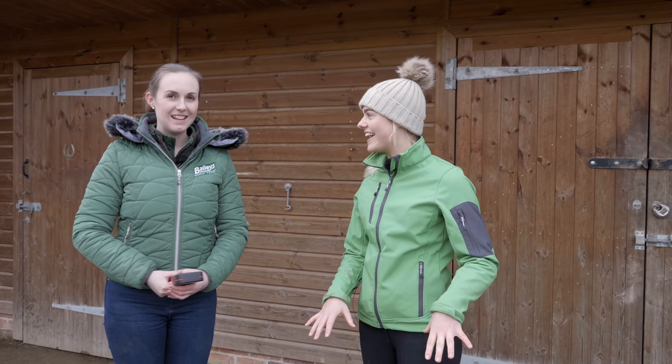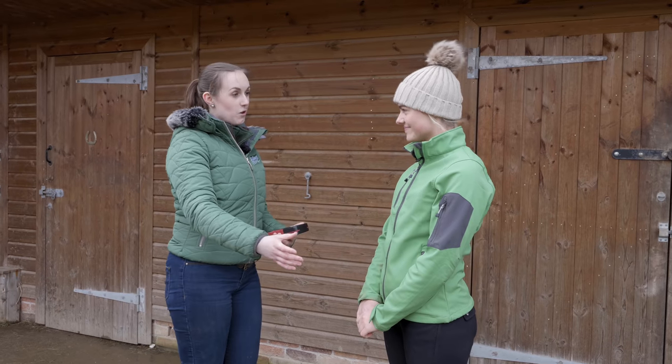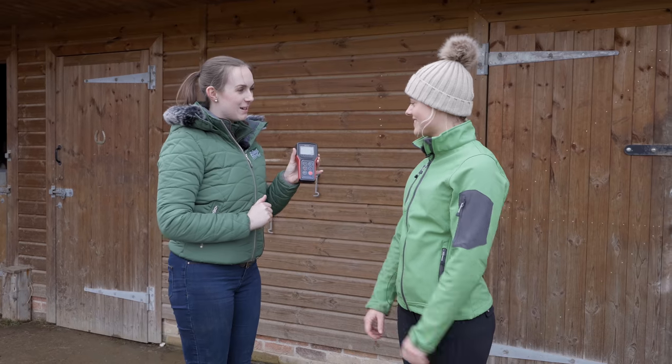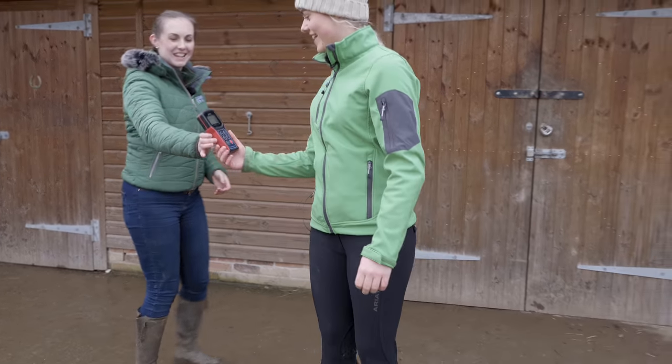So what do we have here? Okay, so this is a portable weigh bridge. Basically the horses will just walk on, and then we've got a little handheld device here which then tells us how much they weigh. So nice and easy. I'll test it out. Do you want to hold it and see? Yeah, sure.